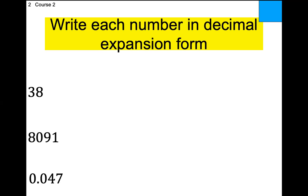All right, Landon, you got the first, Smalley? You got the first one? Yeah, it's 3 times 10 plus 8 times 1. All right, there we go.